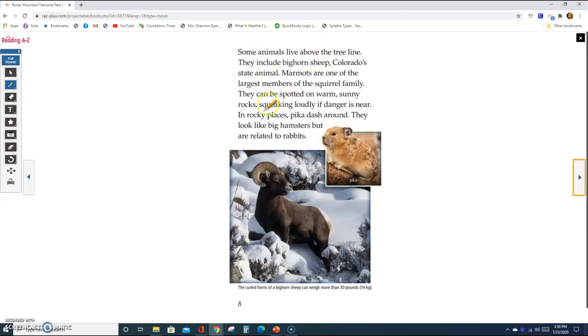Some animals live above the tree line. They include bighorn sheep, the Colorado state animal. Marmots are one of the largest members of the squirrel family. They can be spotted on warm, sunny rocks, squeaking loudly if danger is near. In rocky places, pika dash around. They look like big hamsters, but are related to rabbits.